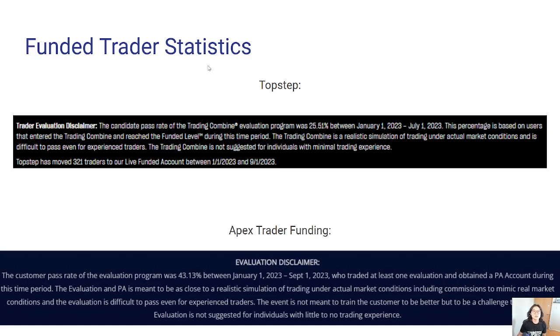And then for funded trader statistics. I gathered this from their website. If you scroll down, you can actually see this exact information on there. I just screenshotted it and pasted it here because I didn't want to adjust or change anything. So for Topstep, this is going to be a trader evaluation disclaimer.